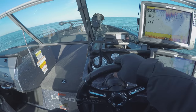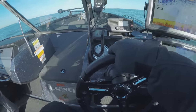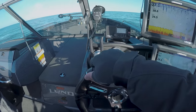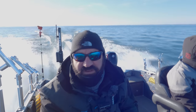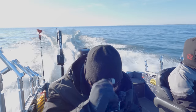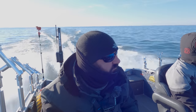We'll see. We're in about 24 foot of water. Seemed like we were marking pretty good, right around that 30 mark. So, yeah, first time out since ice off. Trying to get a feel for where these fish are stacking up. Imagine these fish, if they're not already started, they're gonna go into spawn here any day.